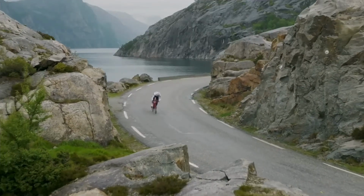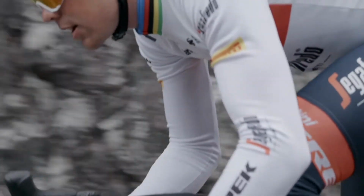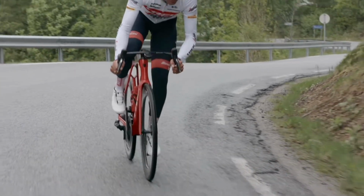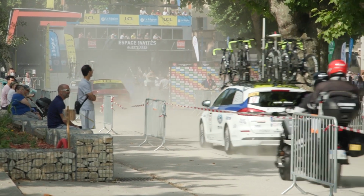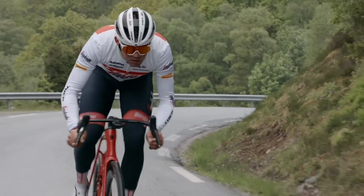So, is this actually the most aero road bike in the Tour de France? Well, that is what Trek would like us all to think, but unless you have a wind tunnel and the cash to buy one of each of every road bike that's in this year's race, we're never going to find out. We certainly don't have that sort of time or money, but let us know if you do in the comments below.